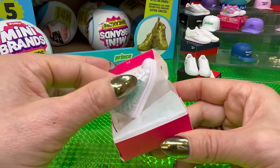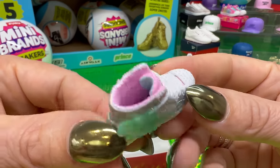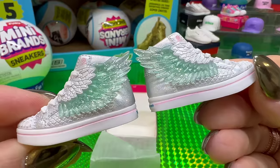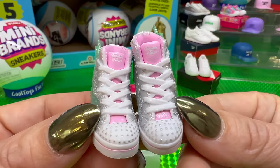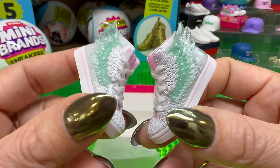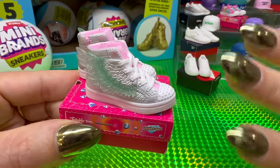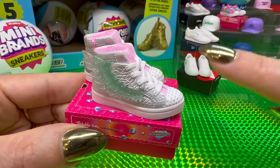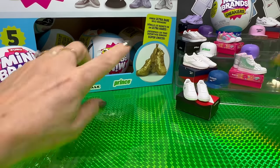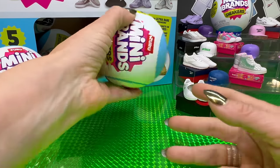Love it. Wow. These shoes are beautiful. How come I don't have them? Oh my gosh. They are amazing. Very cute. Love them. Sides with the wings. Oh, the other side. And the bottoms. That's it. This is my favorite pair of sneakers. Adorable. Check. Would it be amazing if I get the ultra rare? Just because they're ultra rare, right? Let's see what we get on the next one.